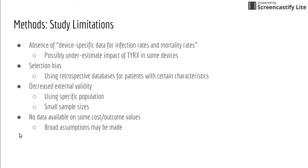There are many study limitations that were stated in the article. First, there was an absence of device-specific data for infection rates and mortality rates, which in turn may have underestimated the impact of their intervention. Selection bias could have also been seen as they were using retrospective databases to obtain specific types of patients. With that, it would limit the generalizability of the results.